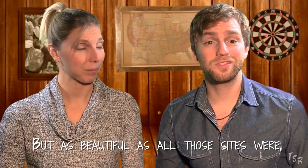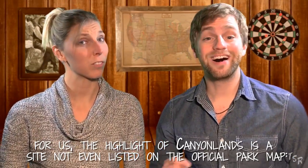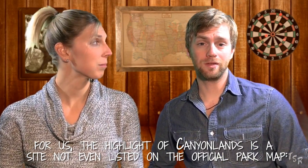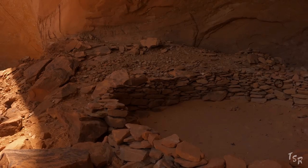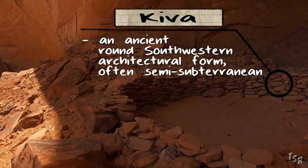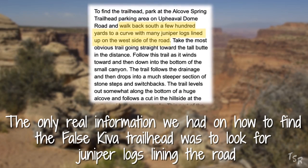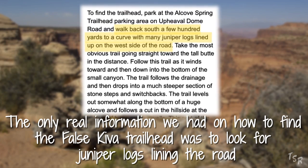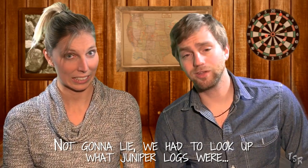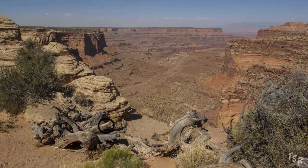But as beautiful as all those sites were, for us, the highlight of Canyonlands is a site not even listed on the official park map: False Kiva. The only real information we had on how to find the False Kiva trailhead was to look for juniper logs lining the road. Not gonna lie, we had to look up what juniper logs were.